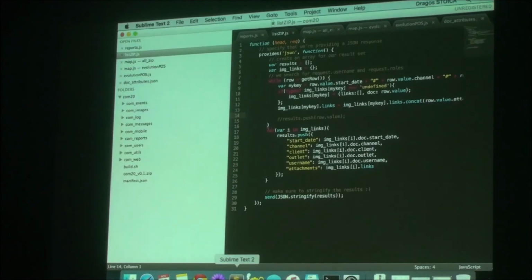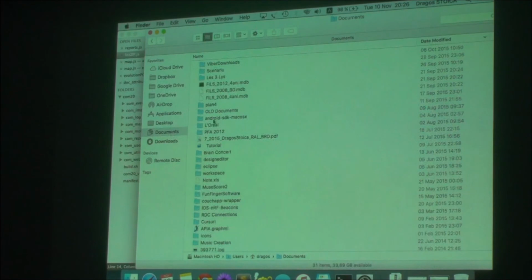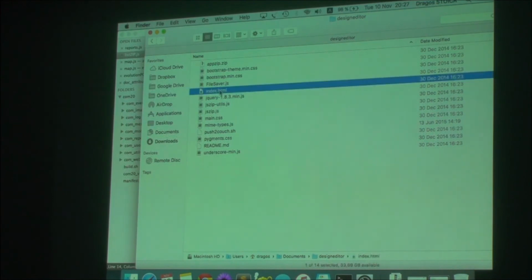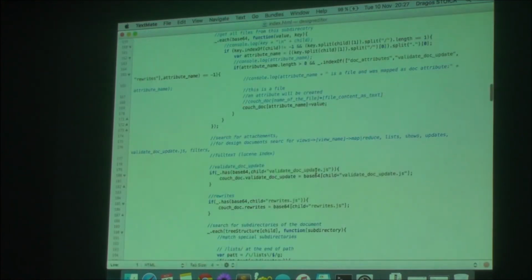So appzip is just a collection of files. Let me show you also the code in appzip. File and find it. Documents. It should be design here. So this is my appzip, and I have only one file, index.html. All the others are helpers. This is appzip to be self-deployed when I modify something in here.